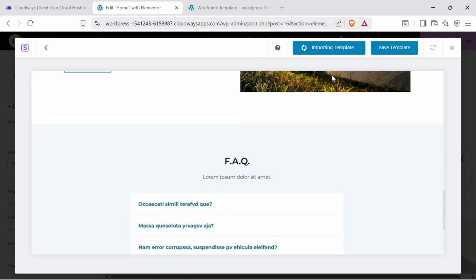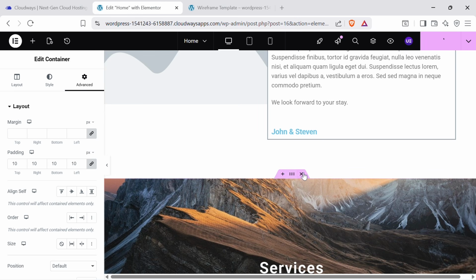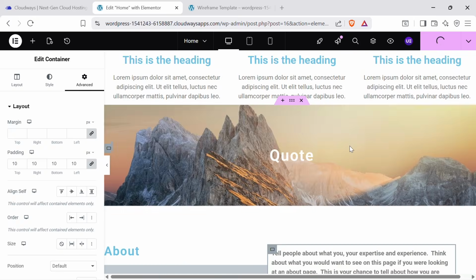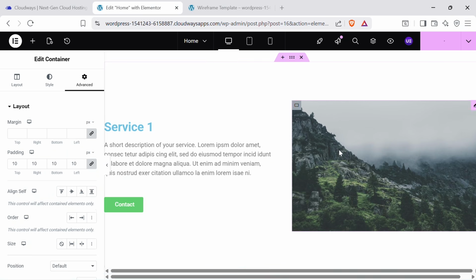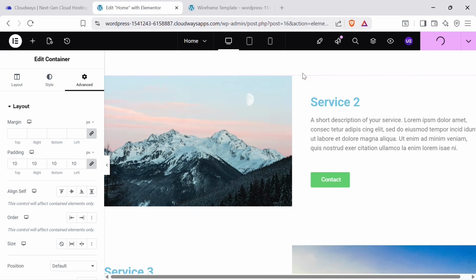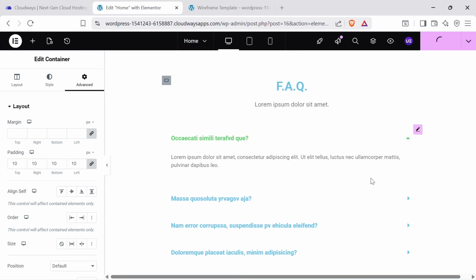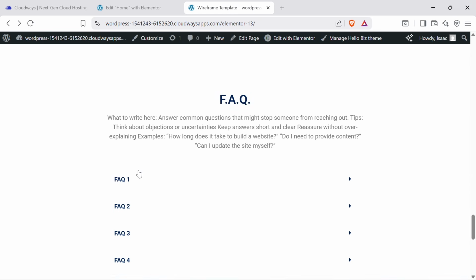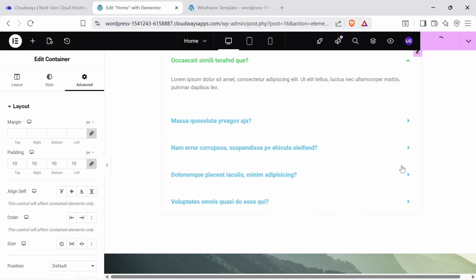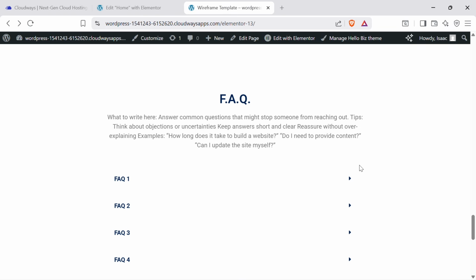So we're just going to hit import template. And again, any that we don't need, we go through and delete it. We're going to keep that FAQ there like that. So we've got that one. And we'll go through and change the color soon. But we've got that. Then we're going to go down to the call to action section.